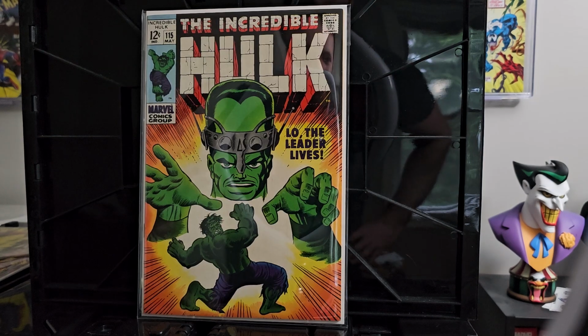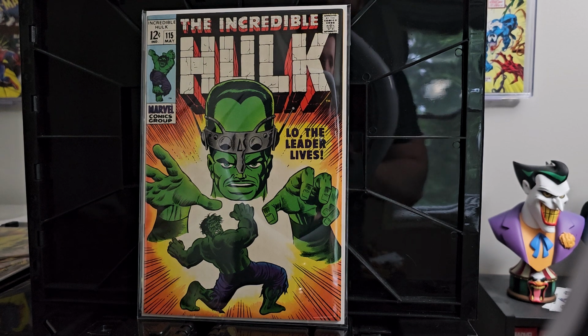Next up, we have the Incredible Hulk 115. Just another awesome Hulk leader cover to add to the Hulk collection I have going on right now. Overall, I'm tackling most of the 12 centers into the 15, as well as getting a little bit choosier as it goes on. For the earlier volume 1 of Batman, I'm kind of the same way.